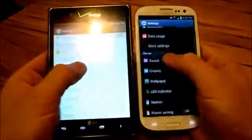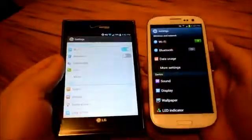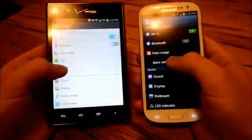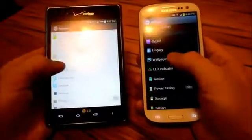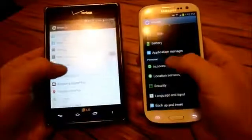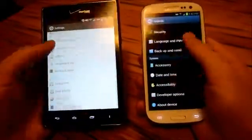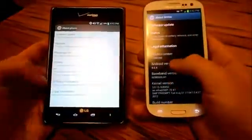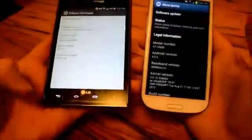Anyways, we'll go into the settings on each of these phones. As you can see, they are both skinned differently. There's a nice white theme going on in the LG Intuition. Then we've got the black theme of the Galaxy S3. Looking on the LG Intuition and the S3, we've got more options, as well as the data usage and our Bluetooth and Wi-Fi options. Of course, sound and display, all the native features of Android 4.0. We've got application managers, as well as power saving and battery saving features on each as well. Scroll all the way down to the About phone and the About device on the Galaxy S3. Android 4.0.4. We'll have to go into our software information on the Intuition. We'll have to see that we're running 4.0.4 as well.